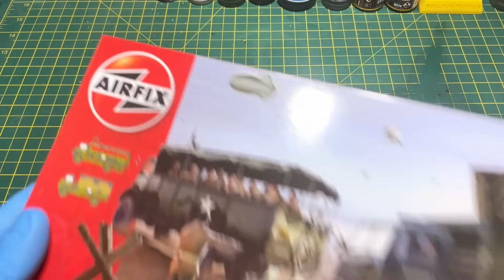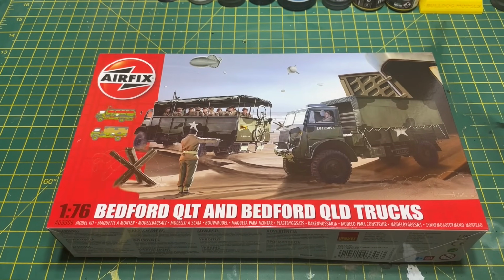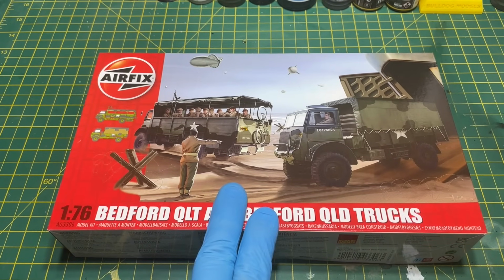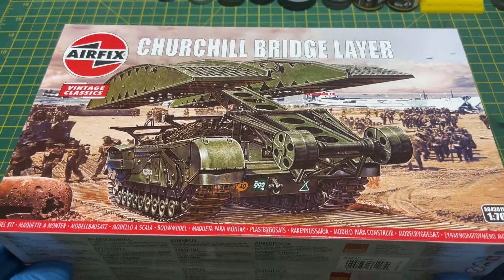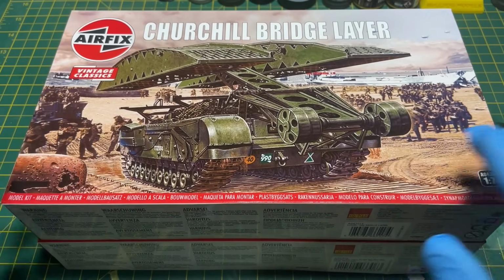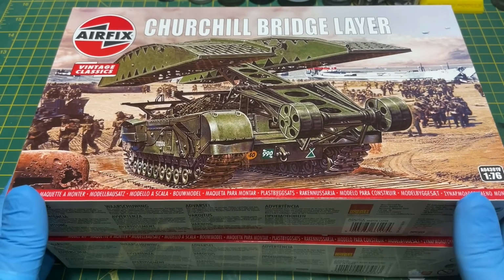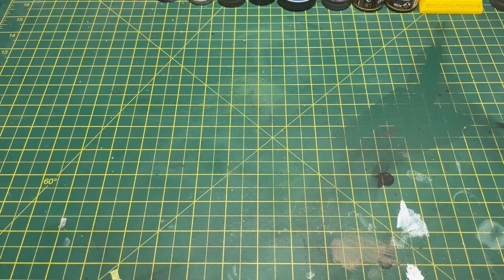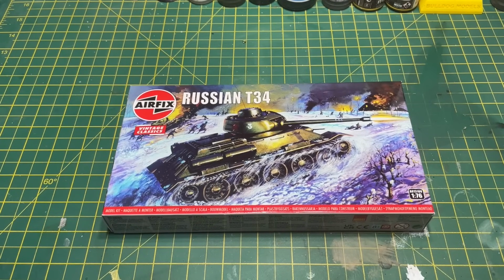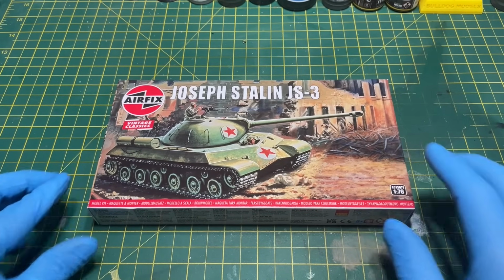So first off, you're going to be getting this 1/76 scale Bedford QLT and Bedford QLD trucks. You get two trucks in this box. Next off, we go on to the Vintage Classic, and this one here is the Churchill Bridge Layer. This one's been around for a few years, but is in the Vintage Classic range, and it does build up to be a pretty nice kit. Also from their Vintage Classic range, you're going to be getting the Russian T-34 tank, and this one here, which is the Joseph Stalin JS3.